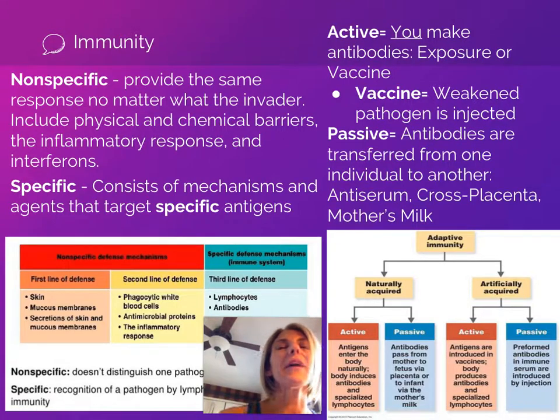So with immunity, you have your non-specific and your specific defenses. You have an active and a passive response, and you can respond artificially or naturally. So let's talk about those. So first of all, the non-specific defenses. The non-specific defenses, like I said, they're going to just attack everything the same. So most all of your innate immune responses are going to be non-specific. So that would be your skin, mucous membrane, cilia, pH. You have antimicrobial proteins in your saliva and in your tears. So all of those, inflammatory response, fever, and so on.